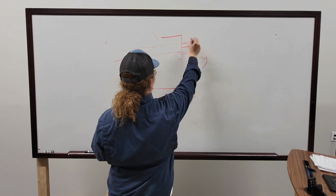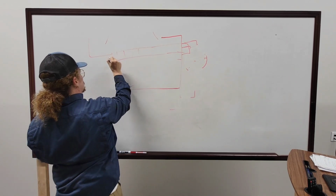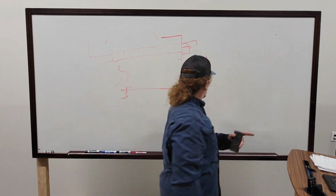Water comes through, goes to the header, and it's just a series of copper fin tubes that go to your loop. And then the fire heats that, and it just circles through there. And that's a water tube.